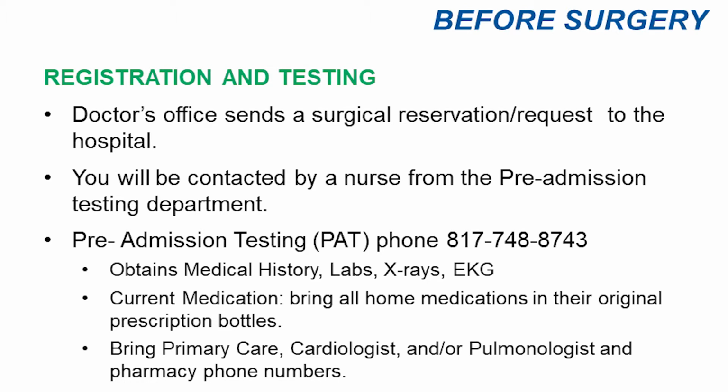You'll be contacted by one of our pre-admission testing nurses for a pre-admission testing visit, also called PAT. We have several different initials in our presentation. We love initials. But anyway, a PAT nurse will reach out to you so you can come to the hospital for a pre-admission testing visit.